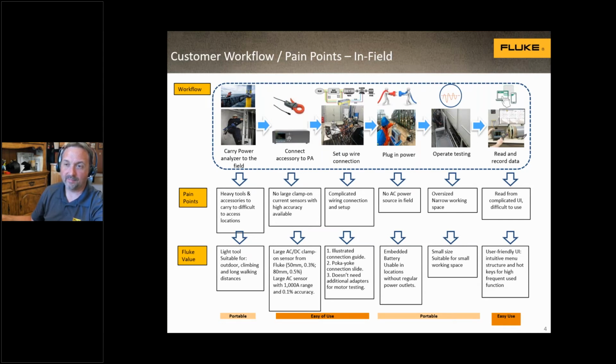And then of course the complicated UI, or user interface. The Norma's interface has been made much simpler and easier to navigate than a typical bench analyzer, where it takes some time to really focus on learning how to use it. And the field technicians may not have that available to them. So we made it a little simpler and easier to use there.